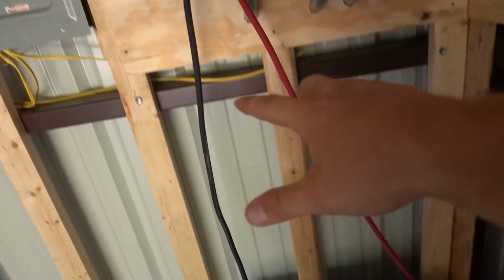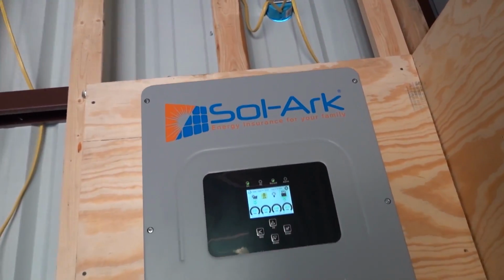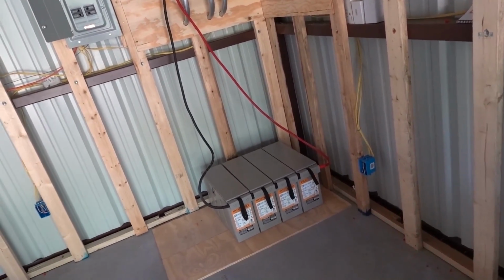And it goes down here. These are our batteries here. We have these 4 batteries. These are also from Solarc, which is the company that makes this inverter. And these batteries are gonna be organized more neatly. Later, we're gonna build a little shelf for them, but for now, they're sitting right there, and they are charging.